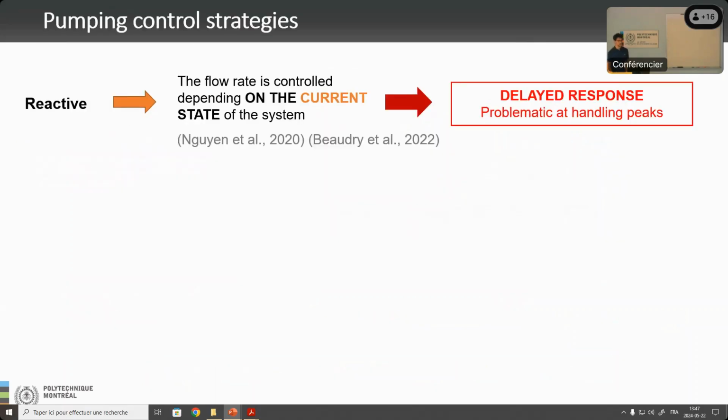So let's talk about the pumping control strategies that exist. Until now, for standing column wells, a type of control strategy called reactive has been implemented. This means that the flow rate is controlled depending on the current state of the system, so on the current measurements. But this can bring a delayed response, meaning that the system will react a little bit too late, and that is problematic for handling demand peaks.